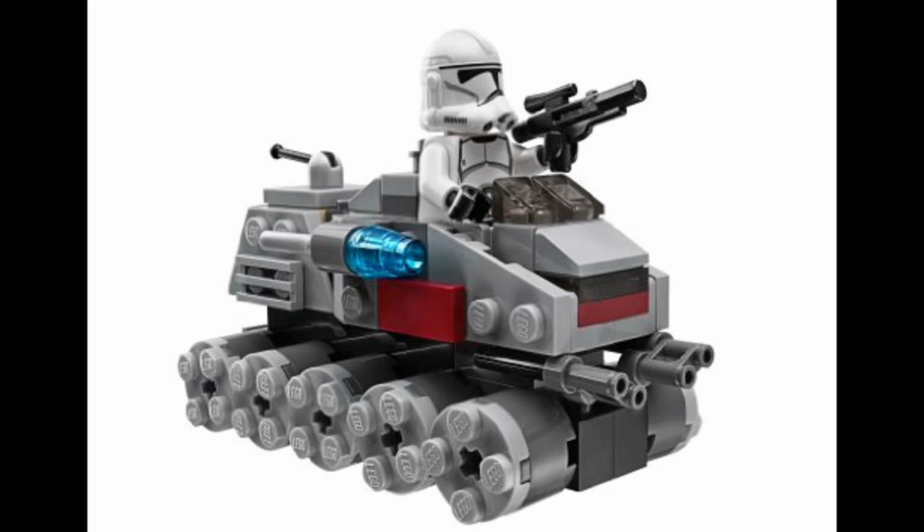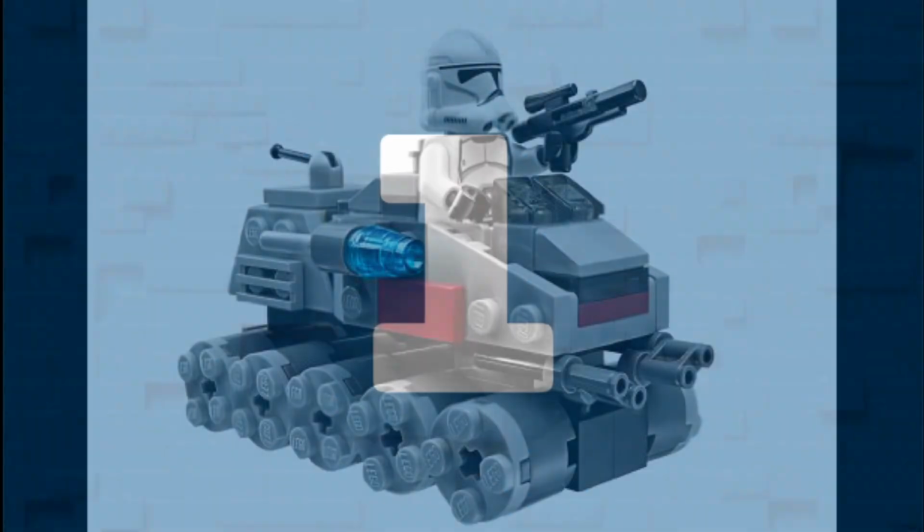For $10, you got this really insane Clone Trooper and a little micro-scaled version of a really cool Republic vehicle. This set itself is just perfect. It perfectly replicated a tiny version of it for a small price point and a great minifigure. But yeah, that's about it for number 2, and let's move on to the best Microfighter that's ever come out so far.